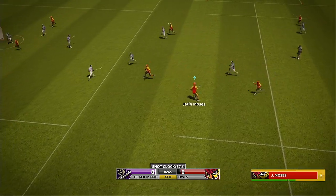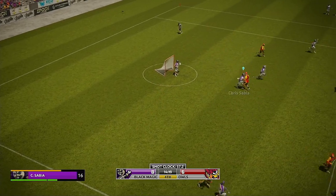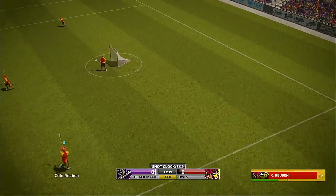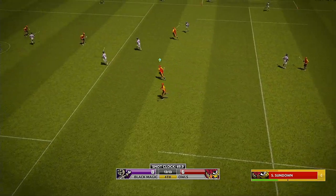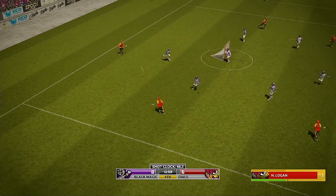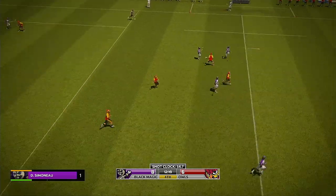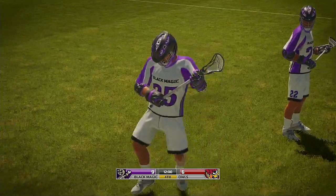The home team with possession. We are underway. Transition opportunity for the home team. Rips it in. Logan saves. Transition opportunity for them now. Sundown. See space. Shoots. And wide. Chance here. The ball goes to the ground. The home team collects. Chance for them now. Takes the shot. Goal. Gets it high.